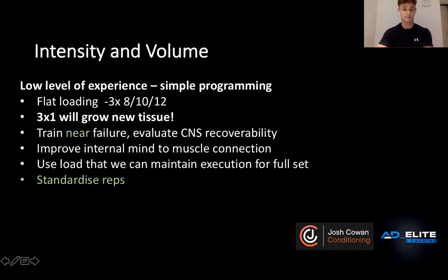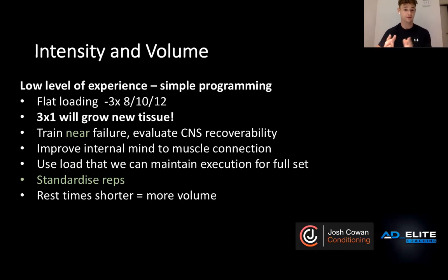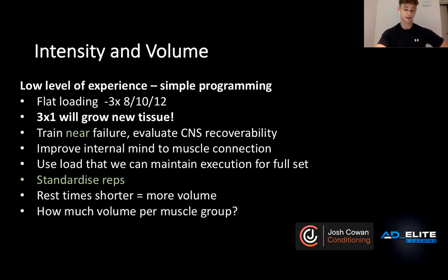This is time to improve your mind to muscle connection, use a load that we can maintain execution for, and standardize the rep. Every rep should look the same, whether it's the 12th or the first. Make your last rep look better than your first is something that I like to use with clients. Really try to nail their execution, and if we can't, then the load is too heavy. Usually, because we're not working to that failure point, we can make rest times a little bit shorter, and therefore have a little bit more volume in the session.